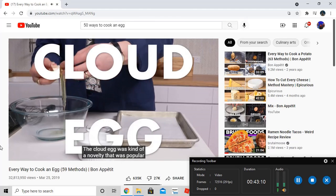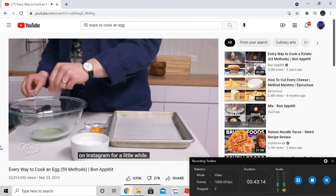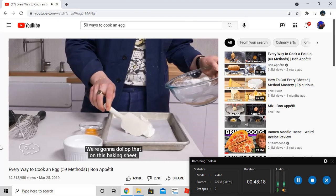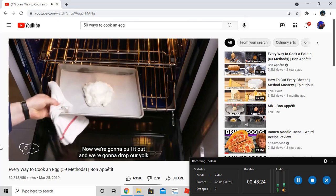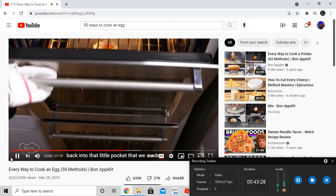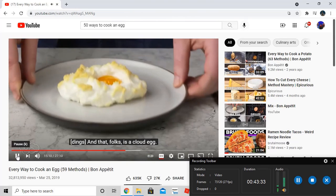Cloud egg. The cloud egg was kind of a novelty that was popular on Instagram for a little while. We're going to separate the yolk from the white like we did for the souffle omelet. We're going to dollop that on this baking sheet, and this is going to go into the oven at 350 degrees for about 30 minutes. Now we're going to pull it out, and we're going to drop our yolk back into that little pocket that we made and bake it until we have the consistency of a sunny side up egg. And that's... Ooh. A cloud egg.